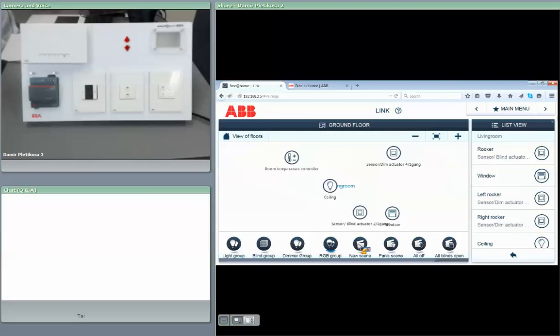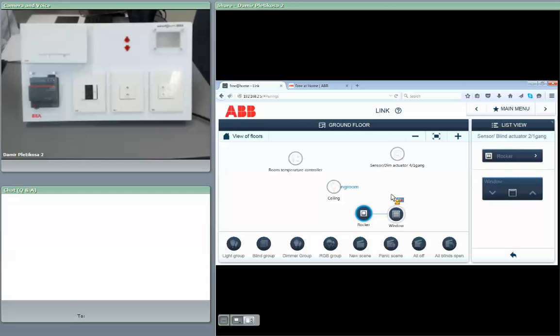It looks pretty similar, the view, but I have now different items in the bottom bar. These are groups, group controls and scene controls. But first of all, I would like to show how easy it is to unlink a switch from a load, or to link a new one, to do whatever you want or whatever is the best for the circumstances you find in the house.